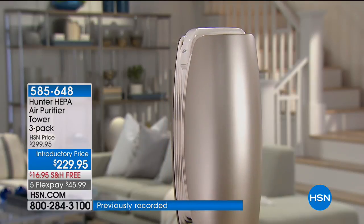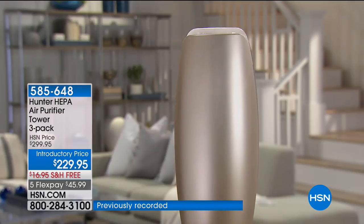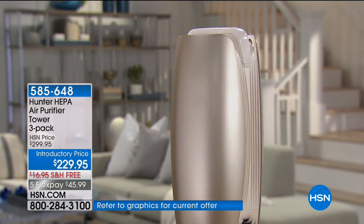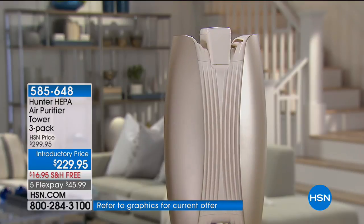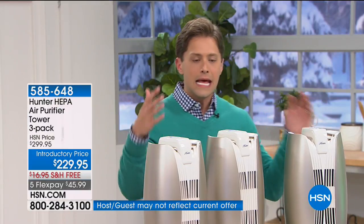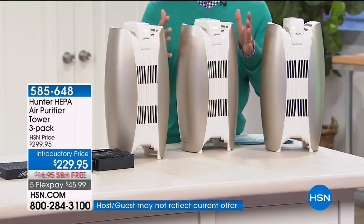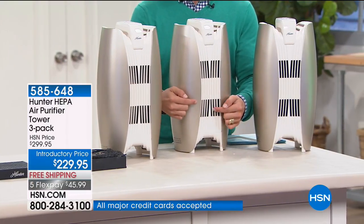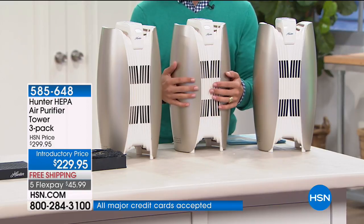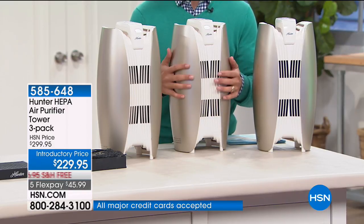About 5/6 of the orders already placed this hour have all been gold and white. It is gorgeous. It doesn't look like an air purifier. You will be thrilled to own it and have it out without anybody asking what the science and technology is in it. It's a smaller footprint than a lot of the big clunky towers you've seen in the past, but Hunter still gave you real HEPA, real bamboo, real silver technology to fight viruses, to make your home as healthy as it can be.